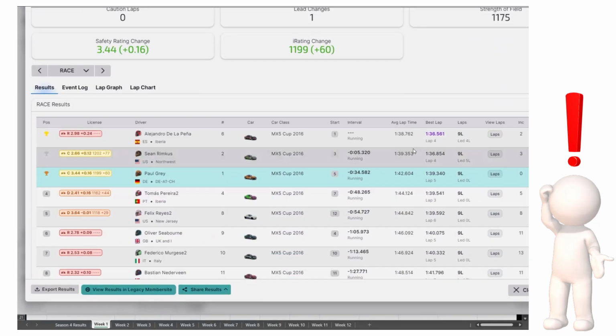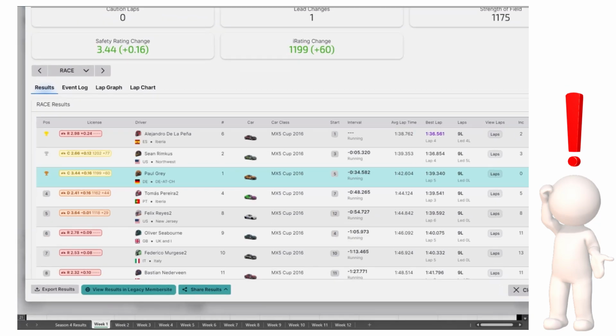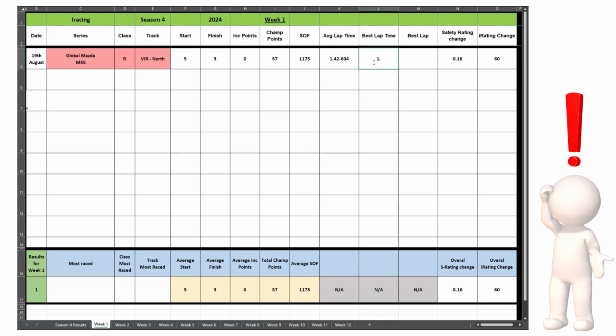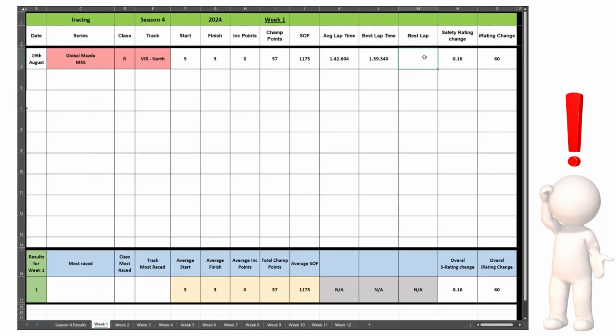There we go. Then we bring up the iRacing page again and scroll down, and we can get the 142,604. And then the best lap time was 139.340. And the best lap was lap 5. And that's it. That's really all you have to do. It takes just a few minutes.